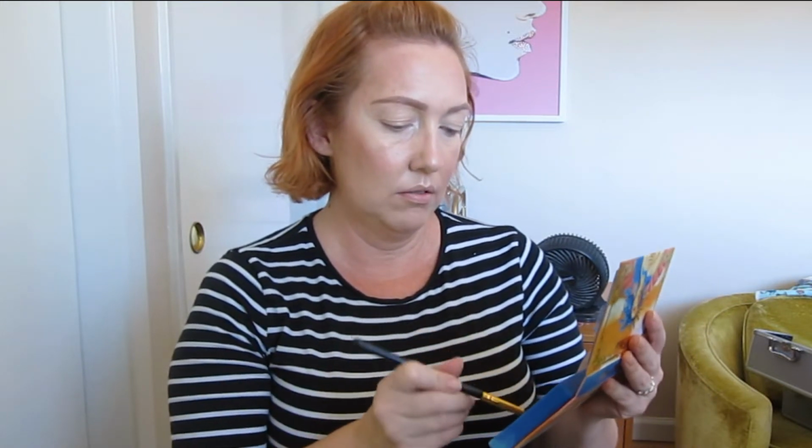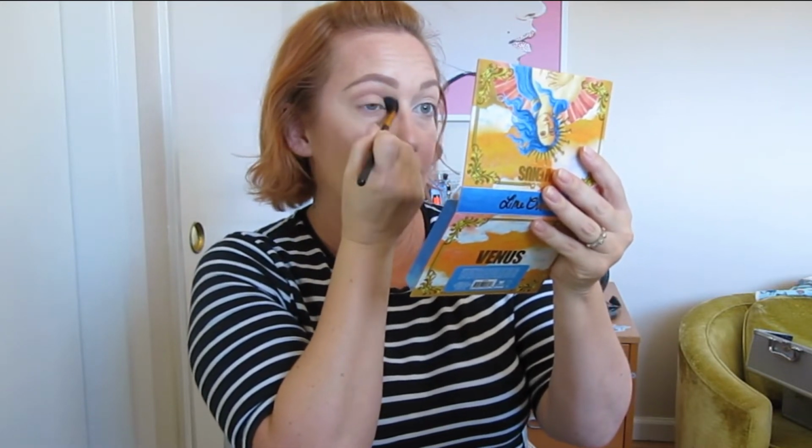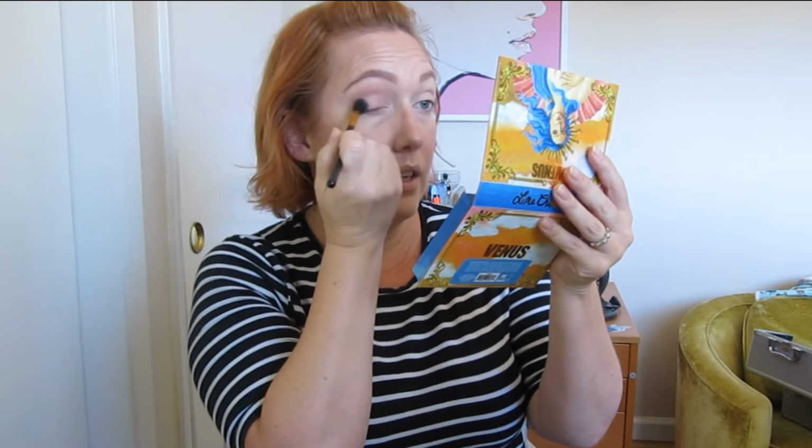So other things that I do is I exfoliate once to twice a week. I prefer to do a chemical exfoliator over a physical exfoliator because I just find that for my skin in particular, it just works better. My skin just likes it better. It exfoliates better. I really like the one from The Ordinary. It's the BHA AHA combo one.